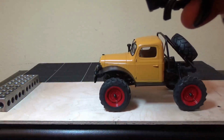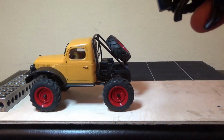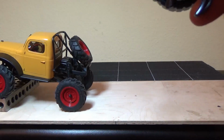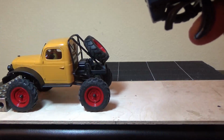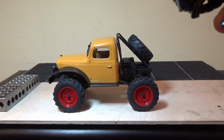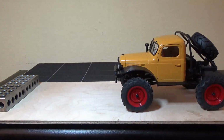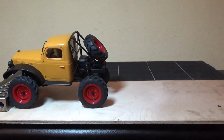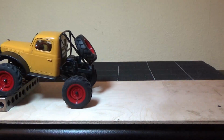And the last test, test number 10, low speed performance and modulation. Since both trucks have the same electronics, performance is the same, and the performance of the FCX24 is absolutely awesome. The best out of the box performance in this we have seen so far. In first gear, super responsive, super nice throttle control, trigger response, wow, absolutely top.